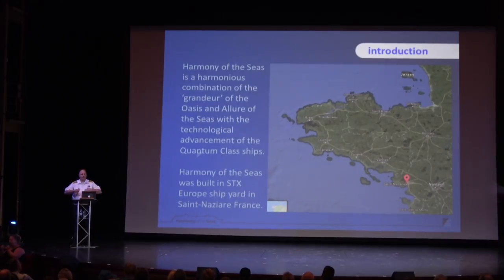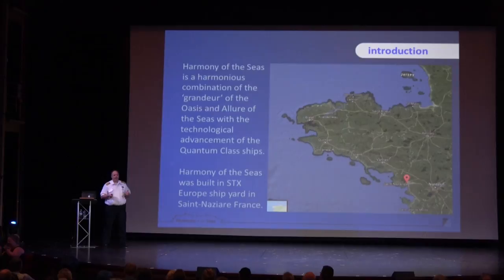So for all purposes, the Harmony of the Seas is the first in class, although she has two sister ships that are very similar in all the designs. Of course, in the few years that have passed since Oasis and the Allure came out, a lot of technology has changed, and we have basically new equipment everywhere around in the ship.